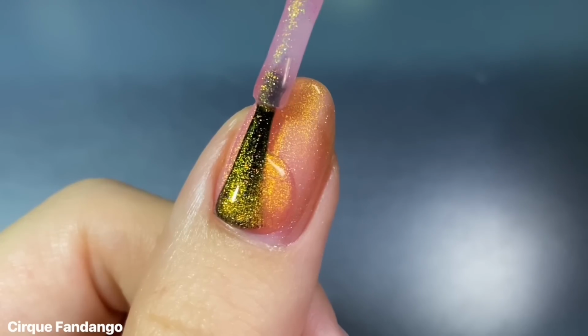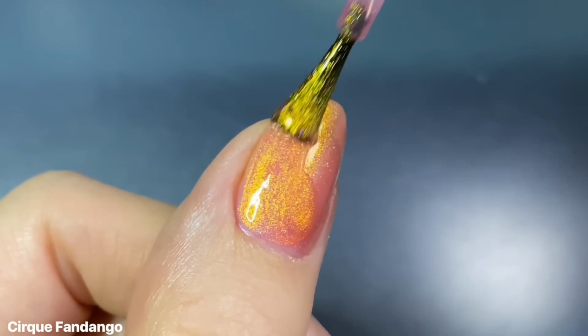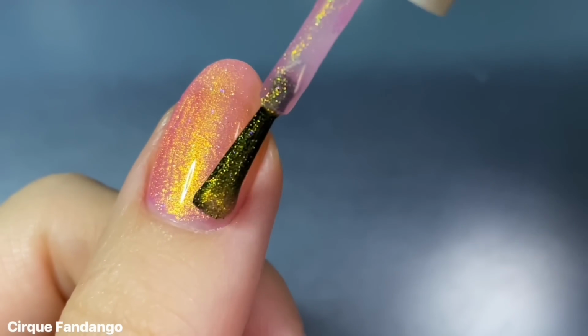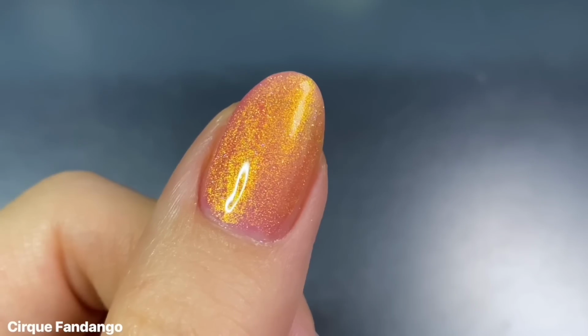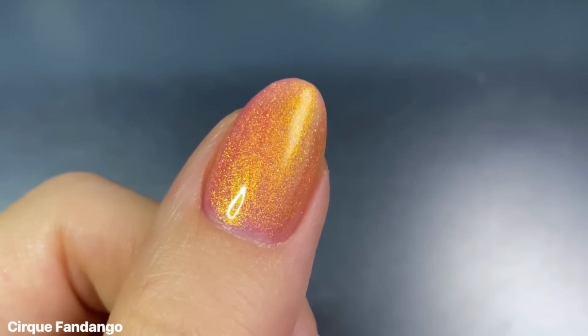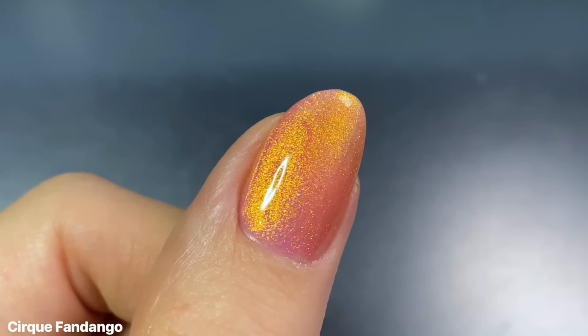I am not sure how, but I just forgot to include this shade when I was swatching my favorite oranges a couple of months ago. So please let this be like an amended thing that this shade is one of my favorite oranges.